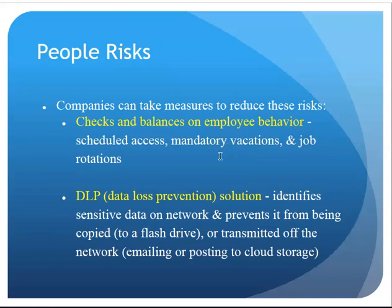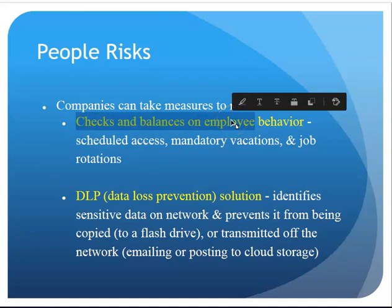Some places will do things like scheduled access. You can only access things during a certain set of work hours. If you try to access it when it's not your shift or on a weekend or a holiday, you won't have access to it. And that's to make sure that you have access during work hours, not when you are traveling to another country and might actually be compromised, where somebody is trying to extract information from you and you're logging in from another country. So these kinds of things, mandatory vacations, job rotations, changing shifts, are all a way to try to keep unnecessary data moving around in and out of a company, that sort of thing.